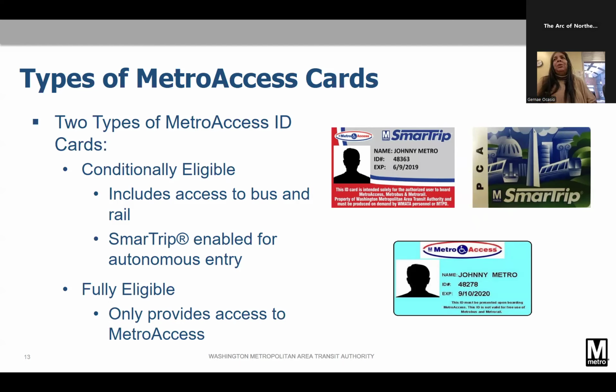And right now they are not doing in-person assessments. So really it's based on what the doctor's diagnosis is. So with this type of card, you can ride bus and rail at no cost. And the SmarTrip PCA, once again, you have to tap it right, the card holder taps their card to go inside the bus and the rail. If not, it will charge you. Metro will not reimburse you. The other blue card that you see means that they were deemed only eligible to ride MetroAccess.